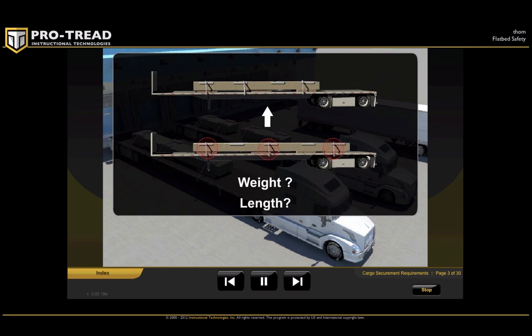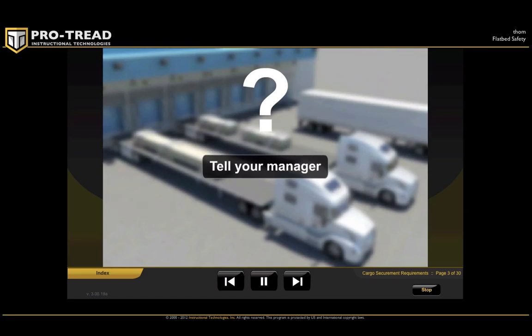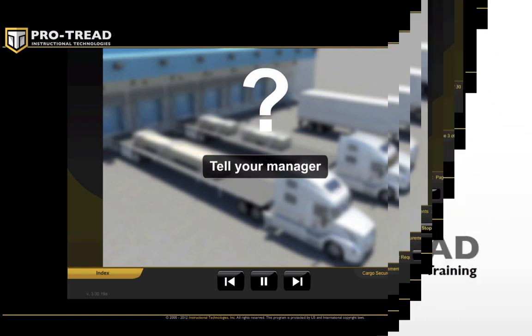More important, you don't know if the load you're copying was secured properly or legally. If you're not sure how to secure a load, tell your manager. It's your manager's responsibility to provide you with the training needed to secure your load safely and legally.